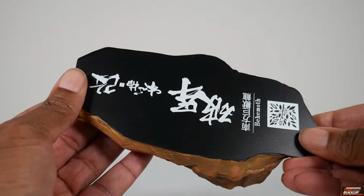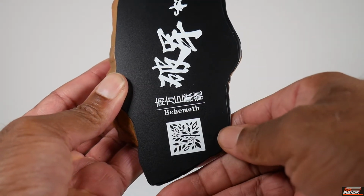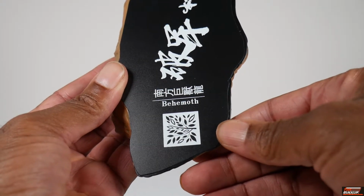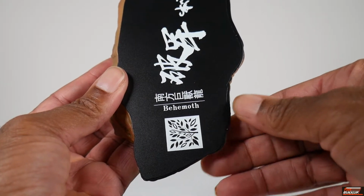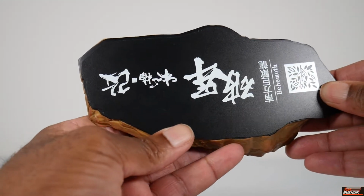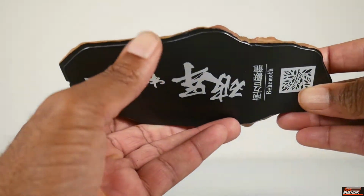And then on the other side, it reads Behemoth. It's got a symbol of some type of vegetation. Almost looks like a skew. And then of course there's the writing that I can't understand.